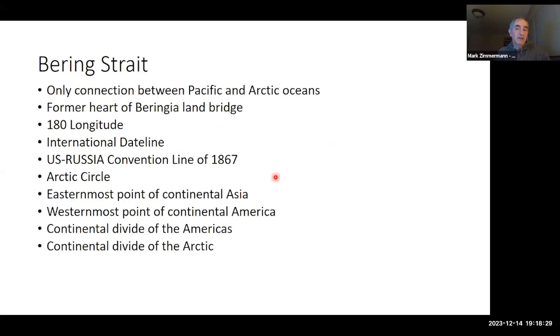I really knew nothing about the Bering Strait until I met Rebecca. It's really interesting. There are so many divisions and connections in this area. I just had never thought about it, but it is the only connection between the Pacific and Arctic oceans. That's huge. Back during the Ice Age, it used to be land. This was the heart of the Beringia land bridge.